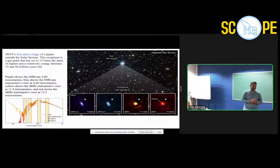Yes. Okay, so we saw various images comparing JWST with the Hubble. So why do you want to compare them? Why can't we just go further beyond?